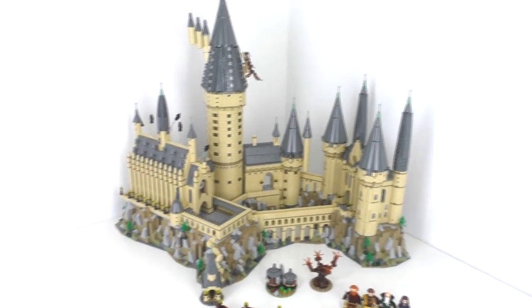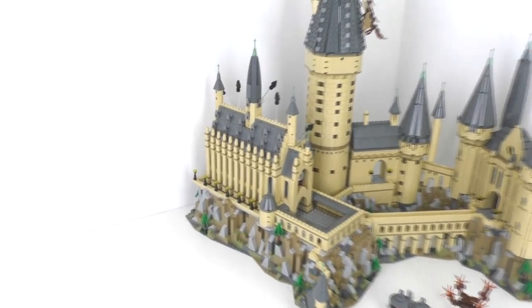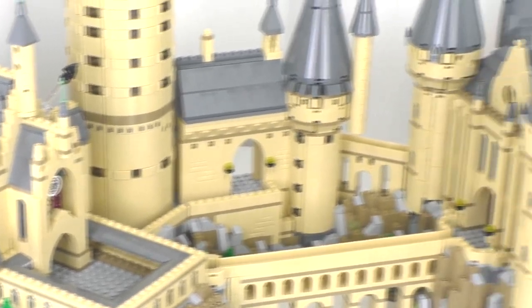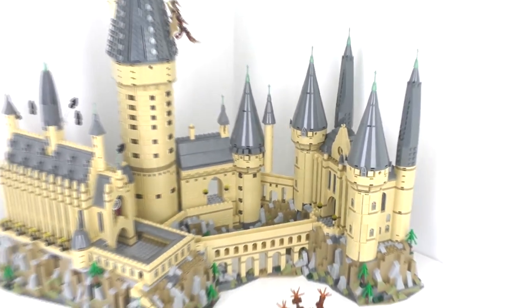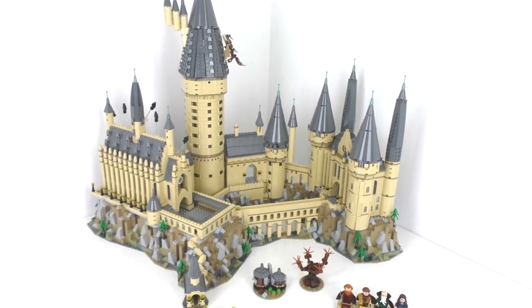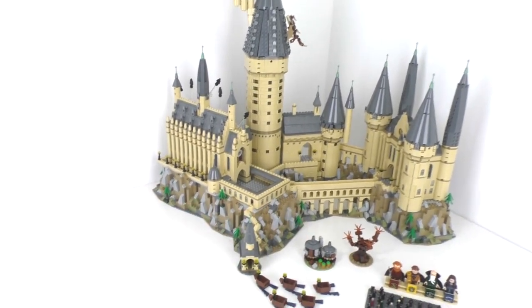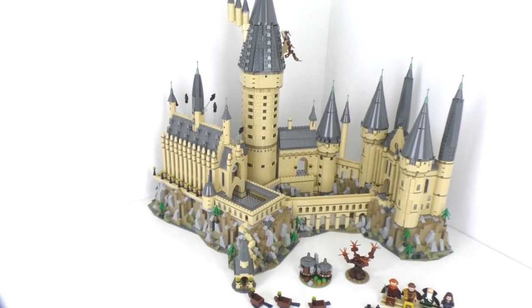I also really love all the references. Out here you can see that we have the Great Hall, as well as just the bridges and all of the architecture used on the set, and the color scheme I think is very nice. I also really like how it is all supported using some rocky elements down there, just to give it a little bit more of that Hogwarts feel.